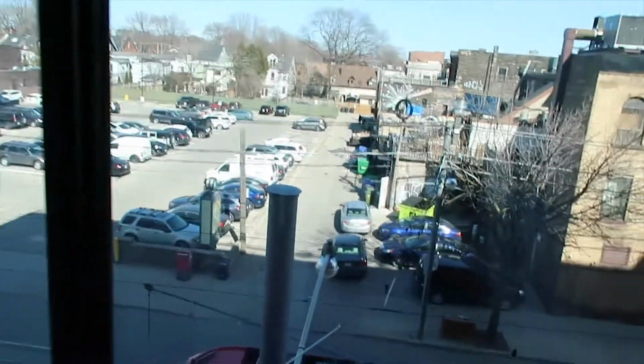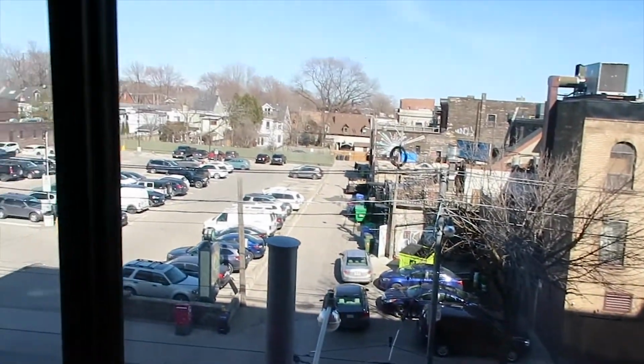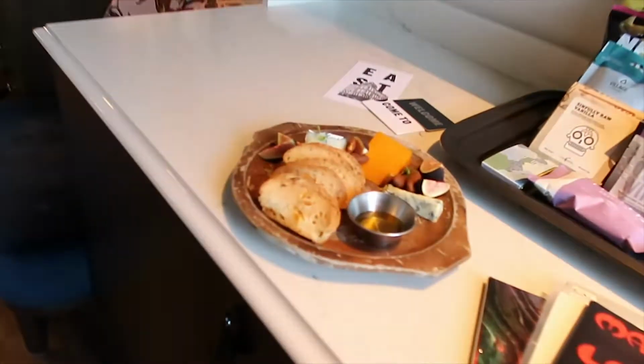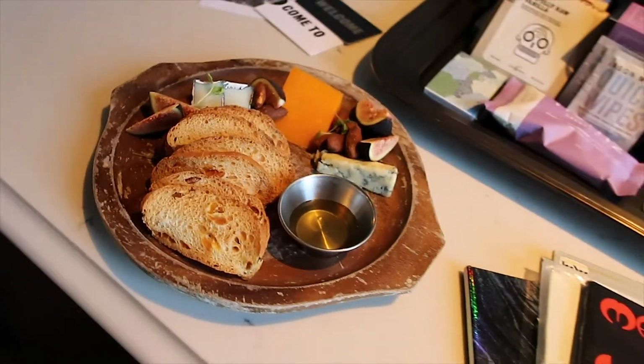Interesting. Over here, the view of a nice parking lot. Toronto streetcar, pretty average in this city. And we have the couch here again, and some lovely treats that they brought for me. I can't wait to eat these. I am starving.